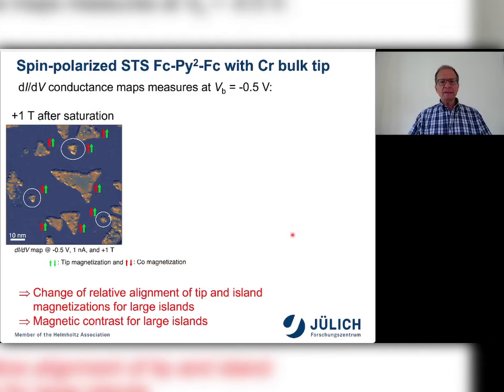These are spin-polarized scanning tunneling spectroscopy data of the cyclophane taken with a chromium bulk tip. I show here the dI/dV conductance maps at a bias voltage of minus half a volt. We have measured this conductance map after applying a positive saturating field and then setting the field to 1 tesla during the measurement. In this situation, we can be sure that the tip magnetization shown here by green arrows and all island magnetizations point up and they are all in parallel.